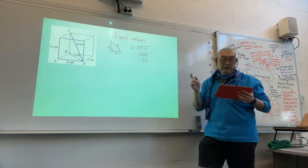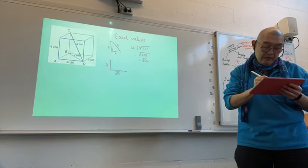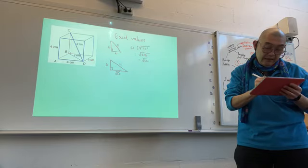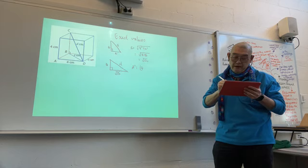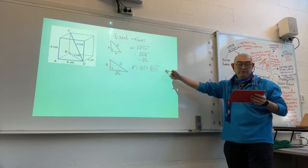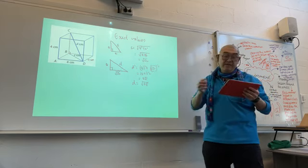Now, the next thing you need to look at: you know this is 4, the height. You know that this is square root of 32 centimeter. And you need to find the diagonal. What you can do is, again, Pythagoras' theorem: d squared equals 4 squared plus square root of 32 squared. What is square root of 32 squared? 32, thank you. So it's 16 plus 32, which is 48. Therefore, d is square root of 48. Now, these are exact values.